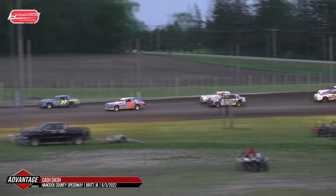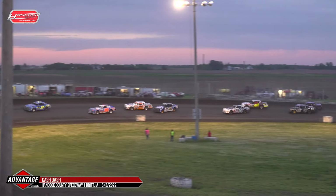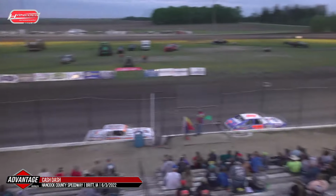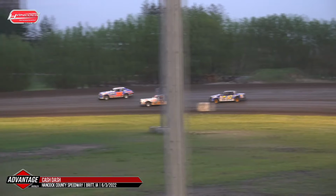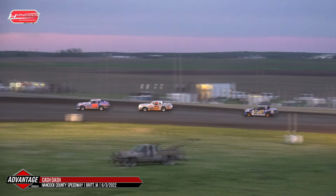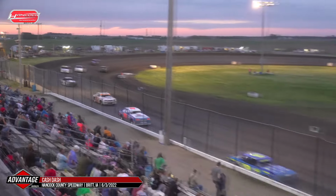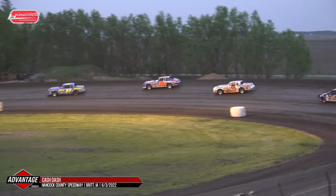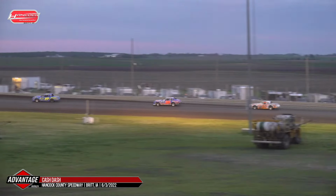Brandon Nielsen on the top side out to the race lead. Different look for the T8 machine this year, and he's looking for some extra cash here in the Cash Dash. Schletter followed by the 99X of Seidels, your top 3. Seidels trying to get that inside line to work for him as they come into turns 3 and 4. Nielsen still out with your race lead, a bit of distance back to the 35. Nielsen picking up a win a few weeks ago in Spencer, Iowa at the Clay County Fair Speedway. He'd like a little extra cash here tonight.